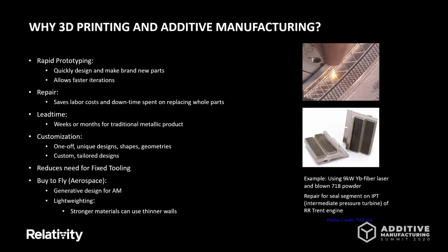You could be waiting weeks or months for a traditional metallic product, whether it's a forging or a casting or whatever. And quite rightly so, because other people in the aerospace supply chain have booked those slots before you. So if you're a small company, you don't really have a lot of options.